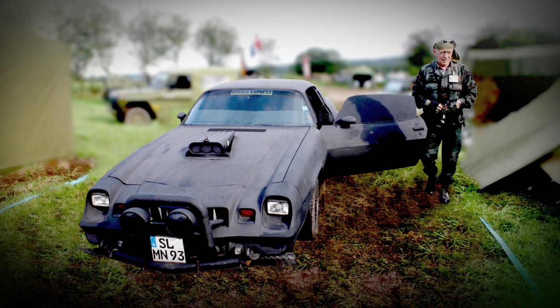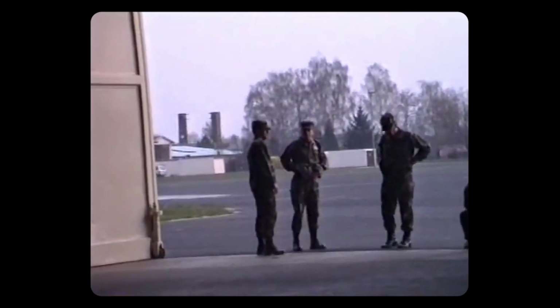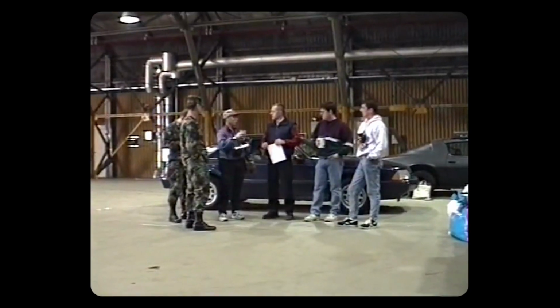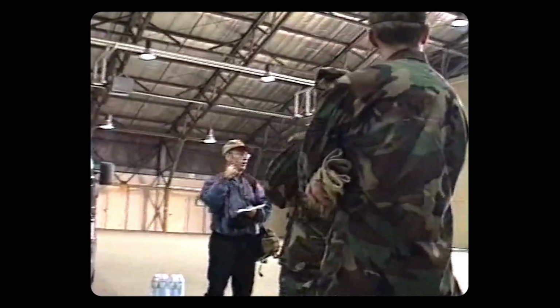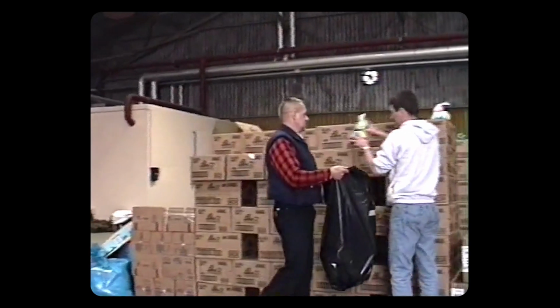This is Helge Meyer of Danish Special Forces. When Meyer saw the atrocities happening in Bosnia, he felt compelled to try and help. So he contacted the United States military and suggested that instead of sending a slow, vulnerable supply truck into a war zone, they'd be better off sending something fast, light, and stealthy.